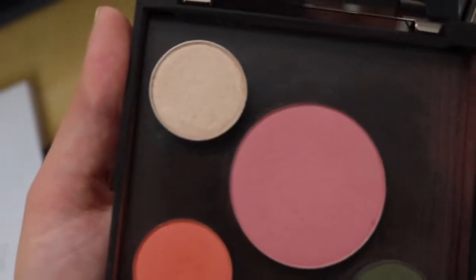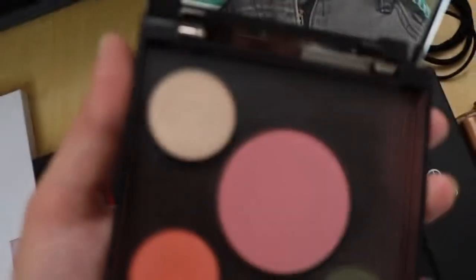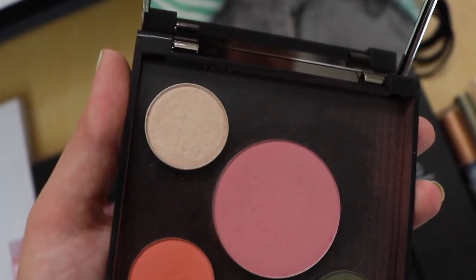Here is the Makeup Geek blush in Spellbound. Love that. And then also Makeup Geek Shimma Shimma eyeshadow, which I love as well. It's a beautiful inner corner highlight or shade for all over the lid.